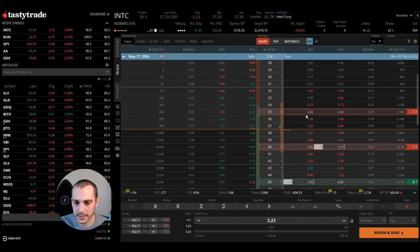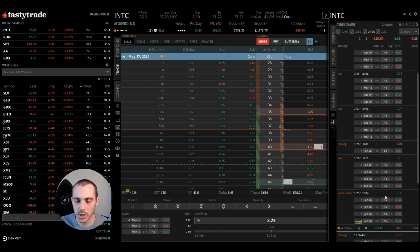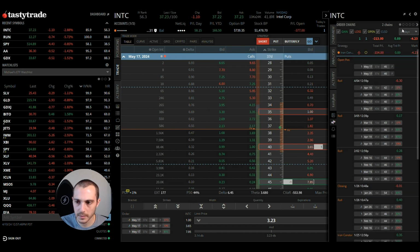Let's see here now, guys. If I roll this thing down, look at this, to the 35 level, my buying power reduces, but I'm actually marking a loss here, right? So 328 debit, I've only collected basically 200 and change. So right now I only have 89 cents basically left.